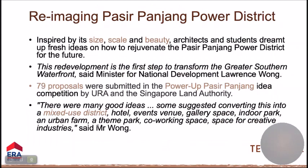When they announced the whole Greater Southern Waterfront, in 2009 they had a competition called Power Up Pasir Panjang, because the size and scale is big, and the beauty of the surrounding waterfront area. So they need fresh ideas to rejuvenate the whole area. One thing about the Singapore government, they are very encouraging. They want to invite new talents in. So they threw out the Power Up Pasir Panjang call to all the schools, architects and everyone, and asked for fresh ideas. Every time we talk about the Greater Southern Waterfront, we need fresh ideas. So that's why we need you to join our sales force.